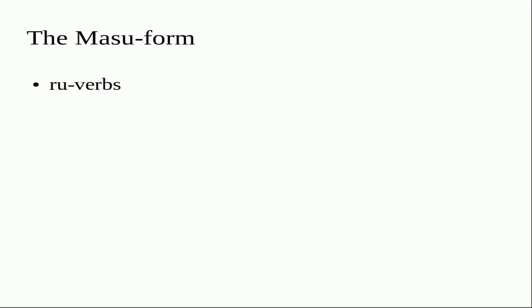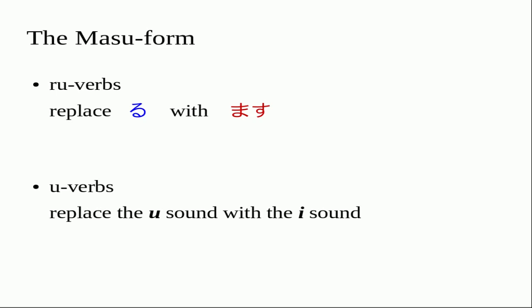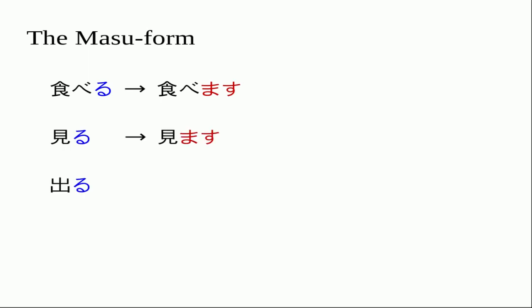Well, for ru verbs, you replace the ru with masu. That's why it's called the masu form, right? Masu. And for u verbs, you replace that u sound with the e sound, right? And you attach masu. So how does that actually look? Well, for ru verbs, taberu becomes tabemasu. Miru becomes mimasu. Deru becomes demasu.